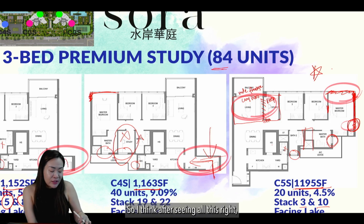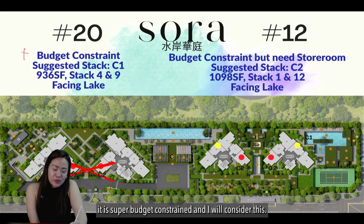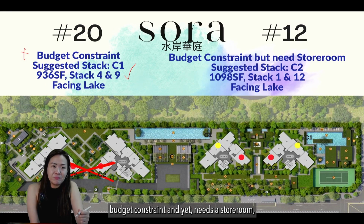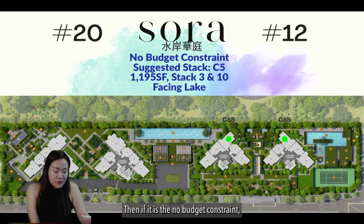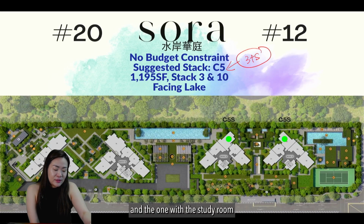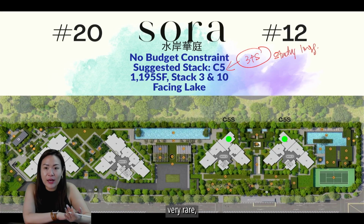Okay, so after seeing all this, you will probably know what my recommendation is already. Selection wise, if it's super budget constrained, then I will consider this lah. But if not budget constrained and yet you need a storeroom, then I will consider the C2, which is stack 1 and 12, these two stacks. If there is no budget constraint, then I will consider C5, which is the 3 plus study, the one with the study room right beside the living room, because you will have a lot of flexibility, it's very rare, and it's also versatile.